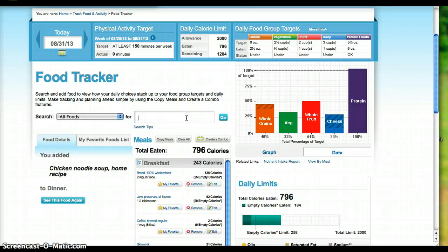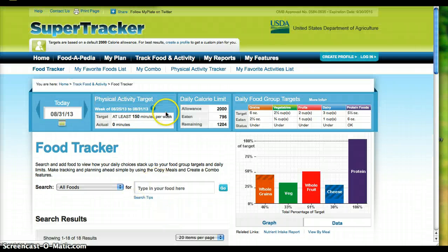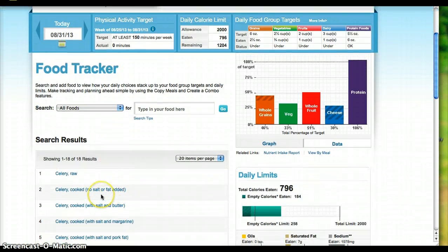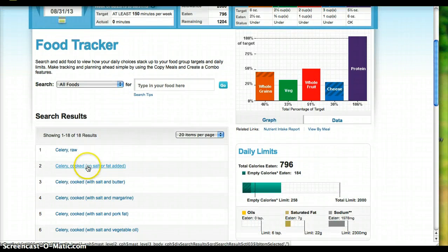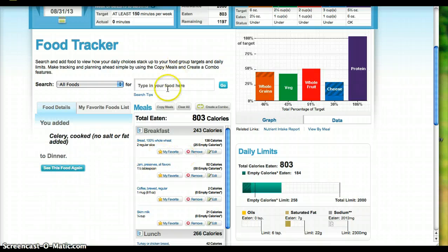I'm just going to add one more thing. I didn't notice any vegetables in this chicken soup, but I did actually have celery and carrots in it. So I'm going to type in celery. You can't really type in more than one food at a time. So I type in celery first. And it was cooked with no salt or fat added. And I didn't have a cup. I had less than a cup. I probably had about 1/4 cup, and I'm going to add that to dinner, and then press add. And then I would continue. I also had carrots, so I would type in carrots and do the same thing.